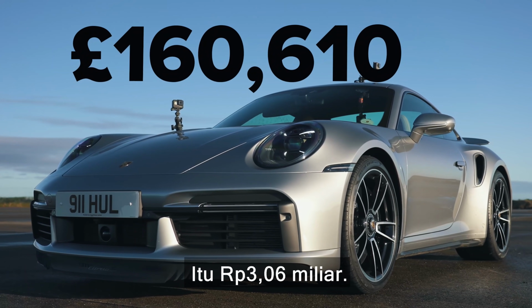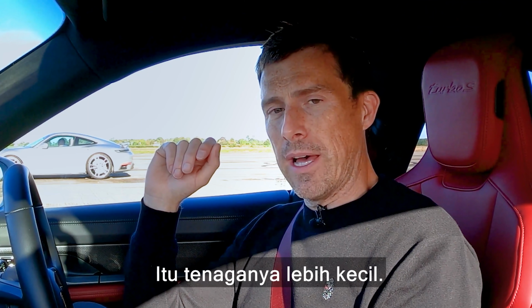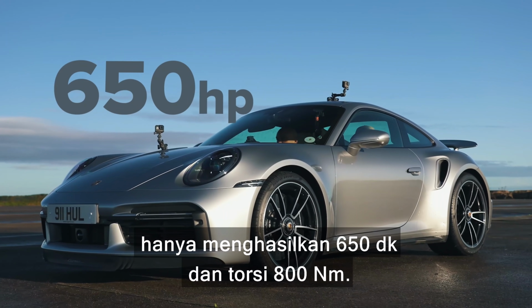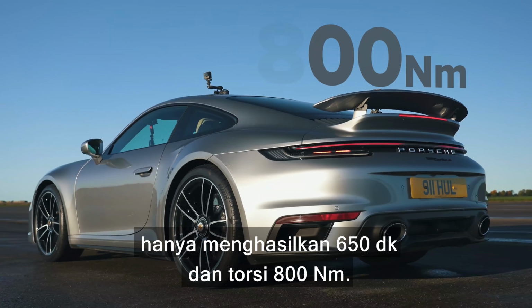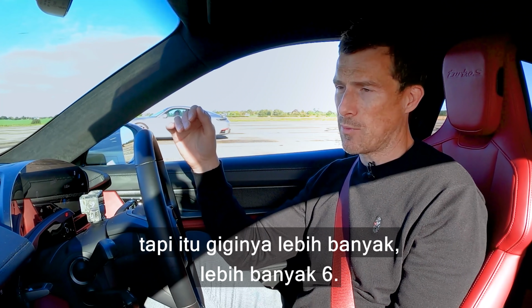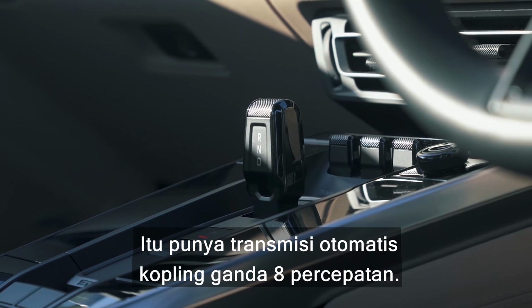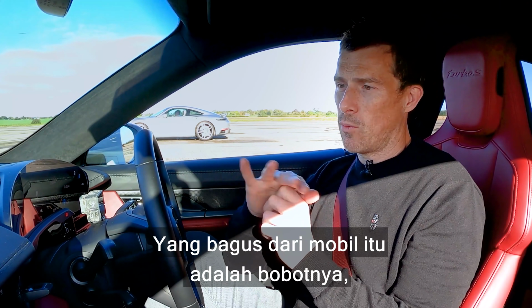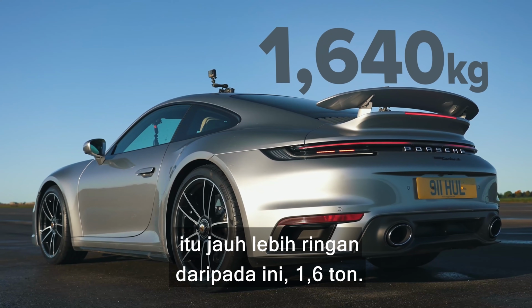It's not as expensive as that Turbo S though. That is £160,000. You get less power with that. Its 3.8 litre twin turbo flat six puts out just 650 horsepower and a mere 800 newton meters of torque. Like this Taycan, it's got four-wheel drive, but it has more gears, 6 more. That's got an 8-speed dual clutch automatic gearbox. The thing about that car though compared to this is the weight. It's loads lighter, 1.6 tons.